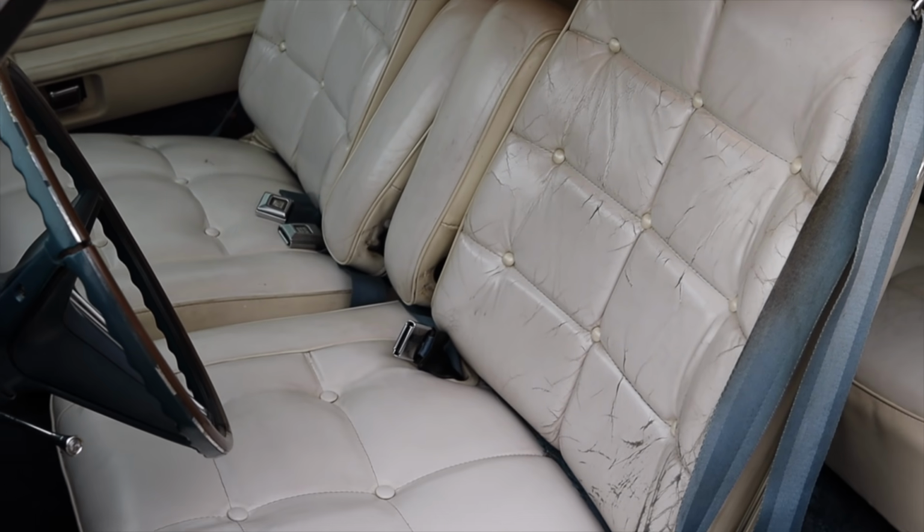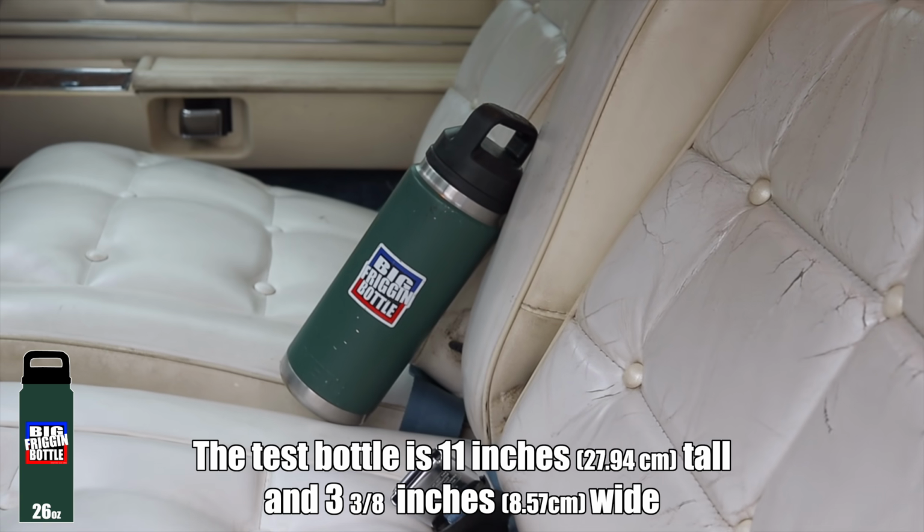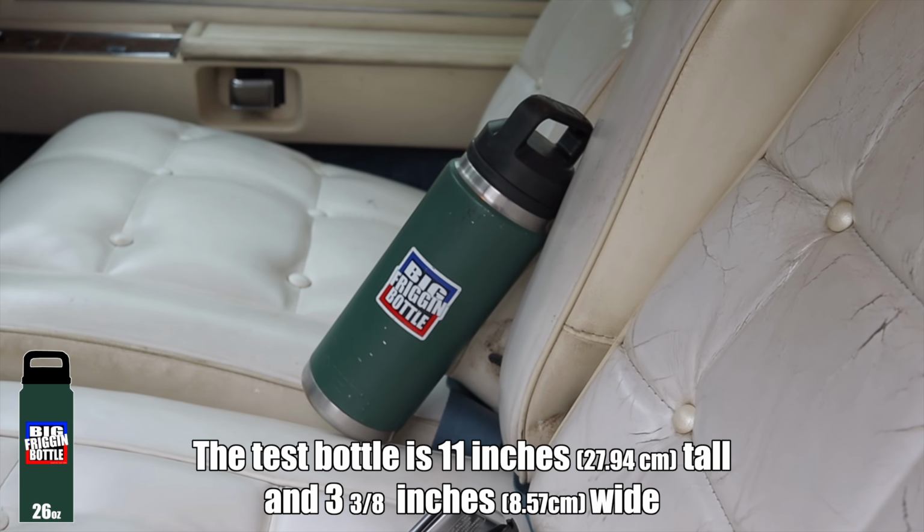However, throughout all of this interior, before we talk about the rear seats, we don't have any cup holders, so the 1974 Lincoln Continental Mark IV fails the big friggin' bottle test.